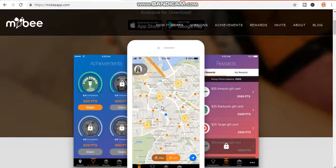It depends on your location. Can you see these yellow dots? That's where you will be performing simple tasks, and you will just be taking photos of it, just by snapping pictures. That's the only thing you will do, and you get paid through Amazon gift card, Starbucks gift card, Target gift card, and more.